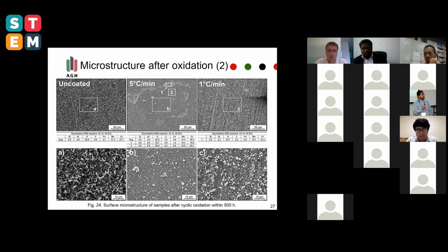And also, taking into account the higher magnification, we see the confirmation of the mass changes. So in the middle, we see a spallation, so some kind of cracks and spalled material. And on the right side, we see a homogeneous microstructure of probably the manganese chromium spinel, which was formed on the top of our coating.